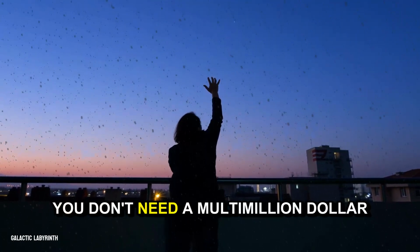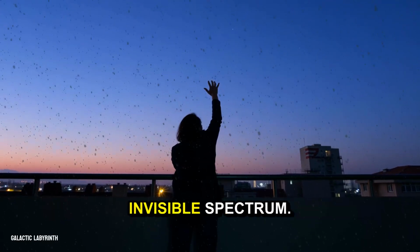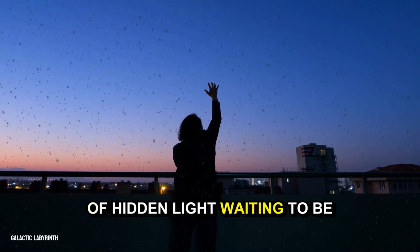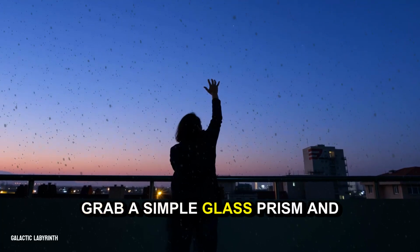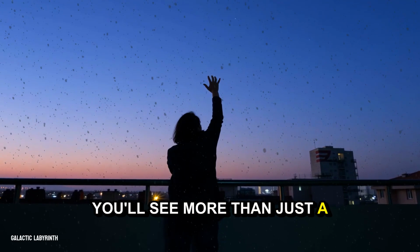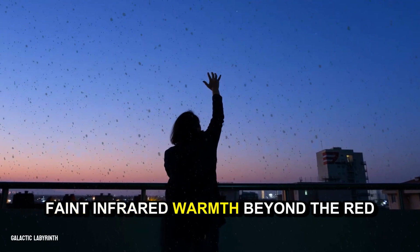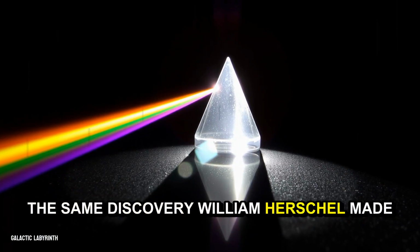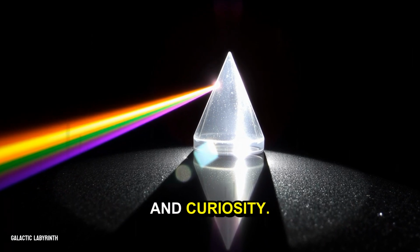You don't need a multi-million-dollar space telescope to start exploring the invisible spectrum. Your living room is already full of hidden light waiting to be uncovered. Grab a simple glass prism and hold it up to sunlight, and you'll see more than just a rainbow. Tilt it just right, and you'll spot faint infrared warmth beyond the red edge. The same discovery William Herschel made in 1800 with nothing but a thermometer and curiosity.